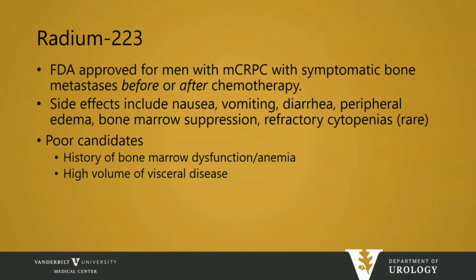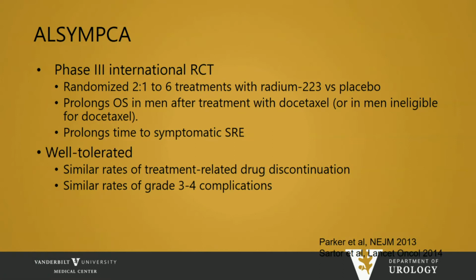Side effects are usually relatively well tolerated, more related to suppression of bone marrow. Nausea, vomiting, diarrhea can happen, and very rarely you can see refractory cytopenias. Poor candidates are those with bone marrow dysfunction, particularly those who had a rough go with prior chemotherapy, as well as high volume visceral disease. The trial that led to approval for radium was the ALSYMPCA trial.